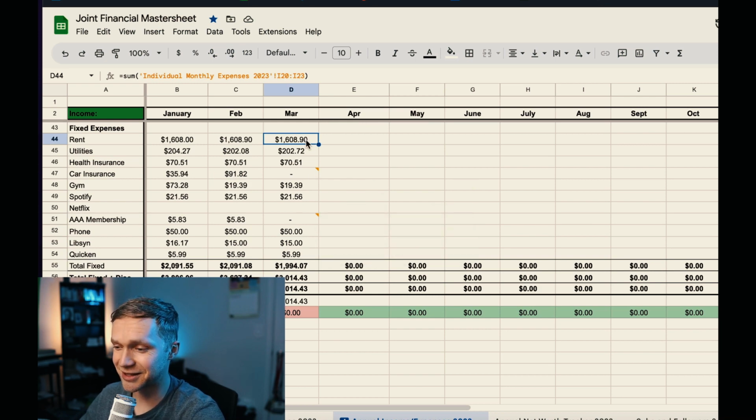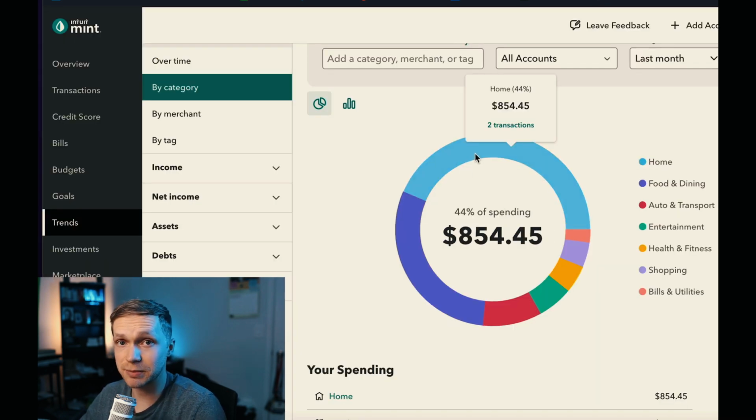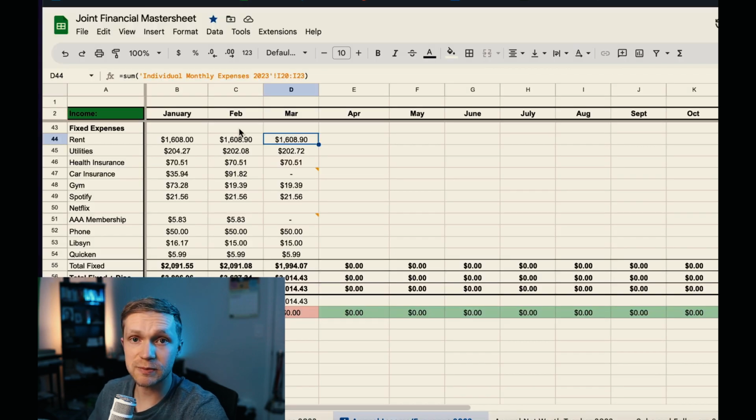Now these aren't exactly the same as my Mint sheet because as you can see, we spent $1,600 on rent, but you know, my half was $850, so I split rent with my fiance. But again, you can do this by yourself. You can do it with your significant other. Really, the hardest part is just consolidating your accounts and then linking all those accounts in Mint so you can get like a clear picture of your finances.